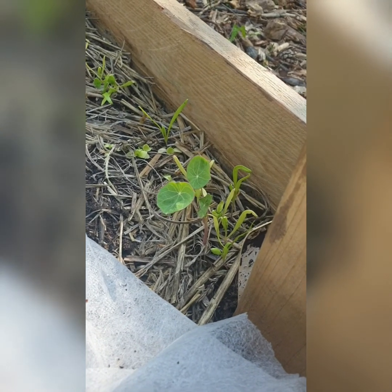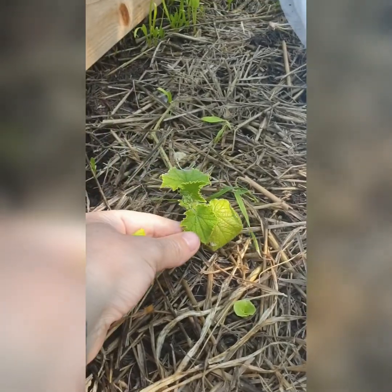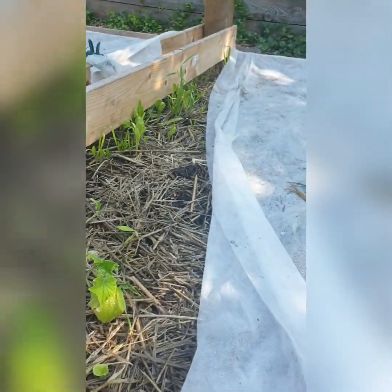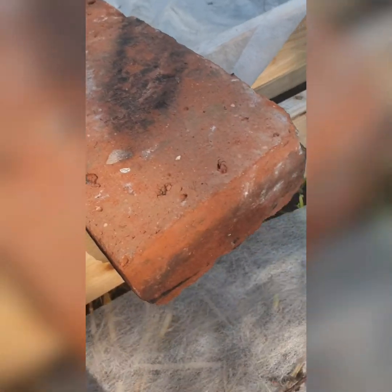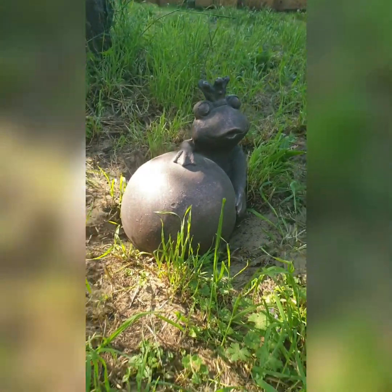Oh, some more salad. After buying the nasturtium, lo and behold, nasturtium popped up, of course. There's also possibly a cucumber that might be surviving here. Or is that zucchini? I don't remember. I really advise using labels when you plant your garden.